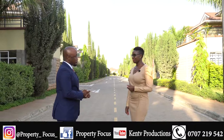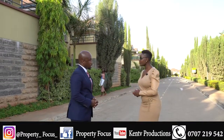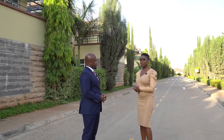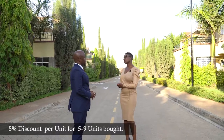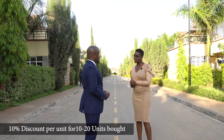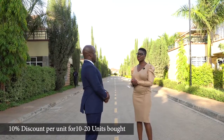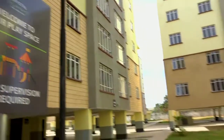Which other deal? Now, let's talk about the bulk, for the investors. As an investor out there, like I said, a chama, a SACO, a group. You want to buy our apartments? Should you buy 5 to 9, I'll give you a discount of 5% a unit. You buy 10 to 20, I give you a discount of 10% per unit. It will move from 6.5 to 5.85.